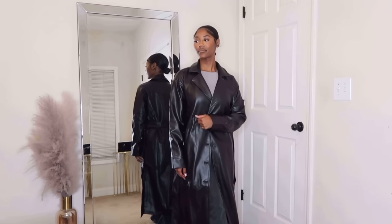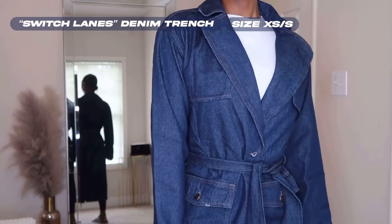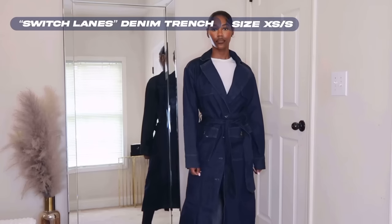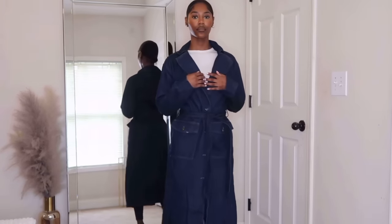Oh girl, then I got this denim trench. Y'all cannot tell me that these pieces that I selected are not hitting, okay? Do you see this? Okay, you see it. So I cannot wait to give y'all the looks for real with these pieces, because I've been laying low, but I'm coming back soon.